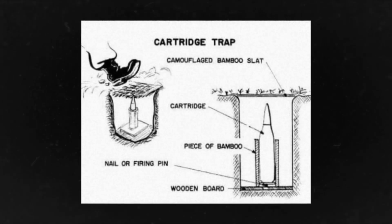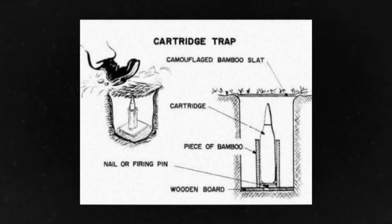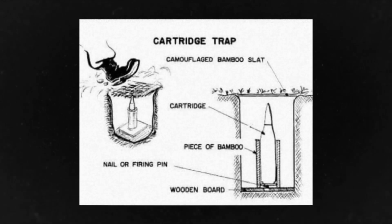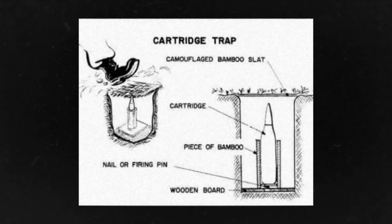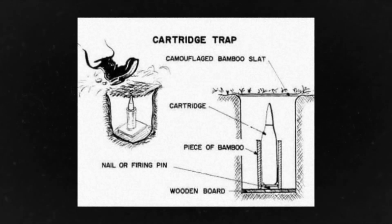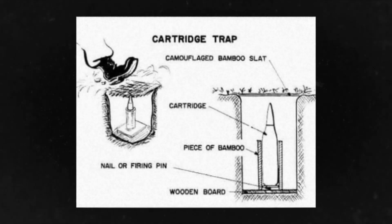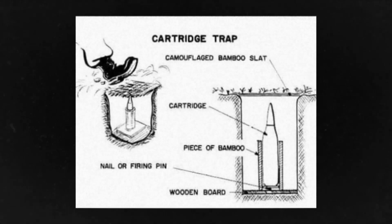A single round of ammunition was placed inside a short bamboo tube, positioned over a nail embedded in a wooden board. The tube was then hidden inside a shallow hole and camouflaged to blend perfectly with the jungle floor. To the naked eye, there was nothing there, just dirt, leaves, and twigs. But underneath, death was waiting.